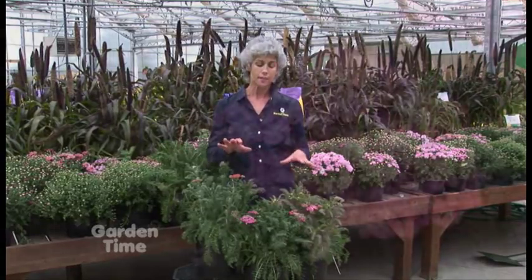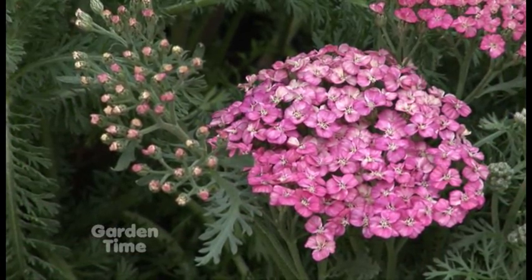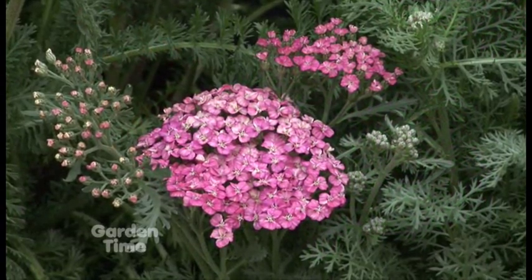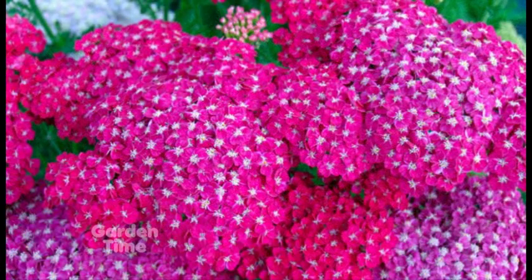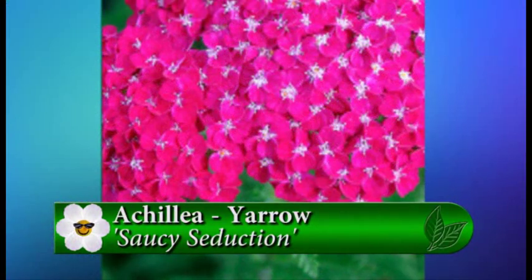Yarrows are really great. They start blooming in, say, middle of June or so, and they'll bloom through fall. These have been pinched back or deadheaded, so once the blooms have gone through their cycle, you just kind of pick them off, and they'll really keep producing all the way until the cooler weather. It's a great plant for full sun, and once they're established or planted 1 year in the ground, they're drought tolerant, which is great for us because we really like to make sure that we're using our water really efficiently.